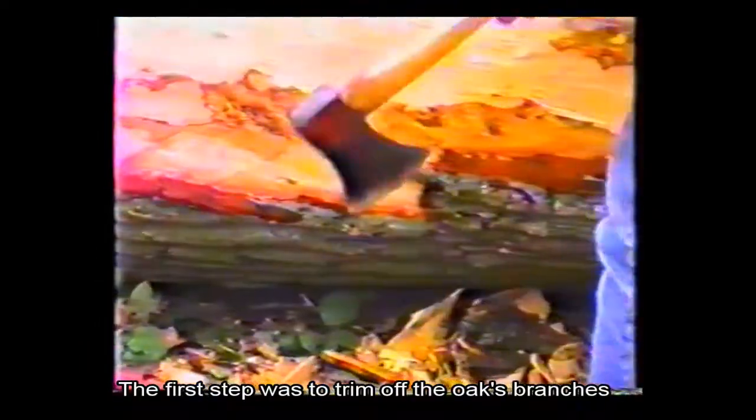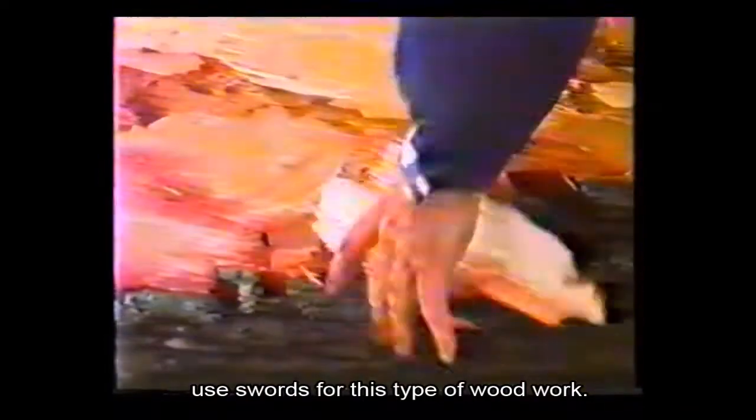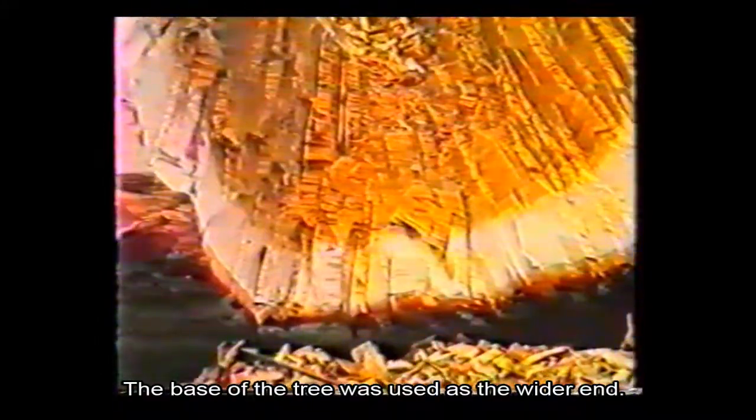The first step was to trim off the oak's branches and chop it to length. The cutting across the log was mainly done with axes. The Saxons were great craftsmen with axes and did not seem to use saws for this type of woodwork. The base of the tree was used as the wider end.